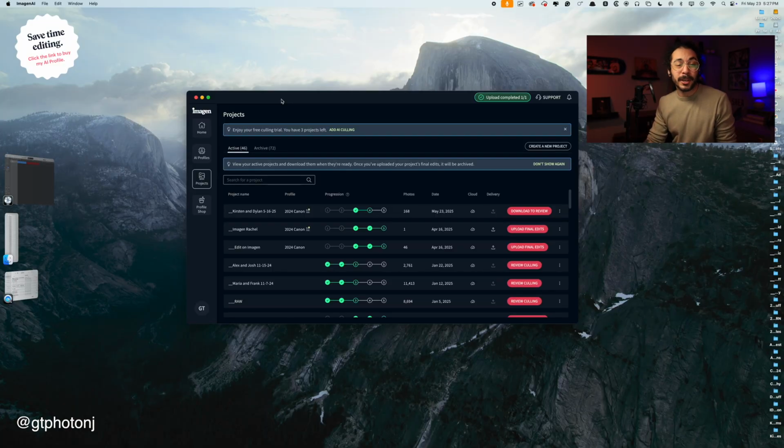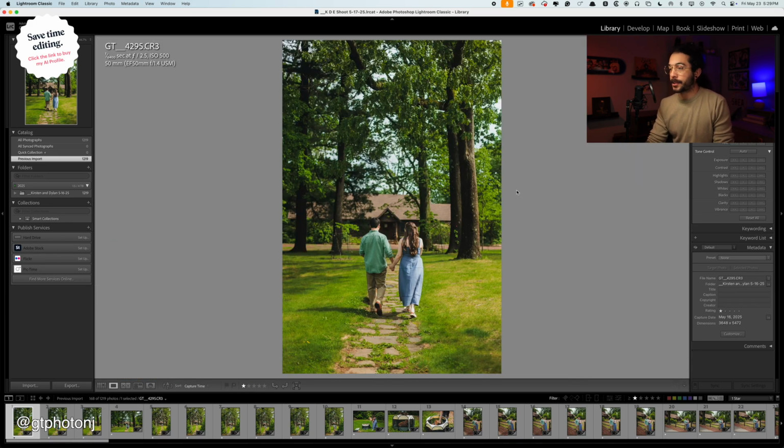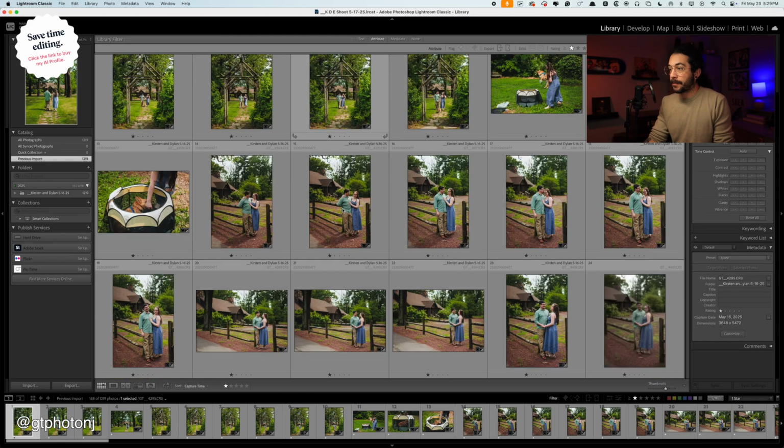All right, 5:27 and the edits are done. I'm gonna download them and open up Lightroom. Here we go. All the 1-star images are filtered here. As you can see, it has been edited. Oop, hold on. There we go. It has been edited in my style. This image really doesn't need any editing. And the same goes for most of the images that I get back from Imagine. Like really, everything looks fantastic.